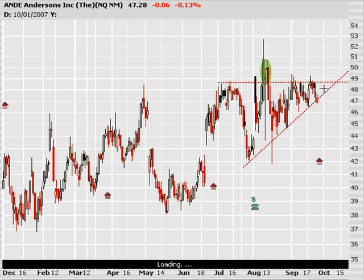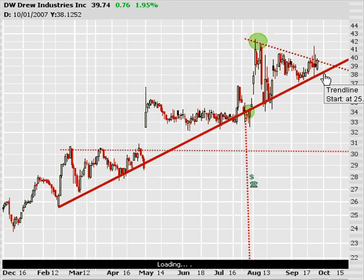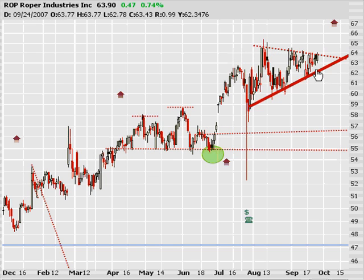Next, Drew, ticker symbol DW, symmetrical triangle here on Drew. You can see it plain and simple. It's about 8 points wide, so this should be a pretty hefty breakout once it does move. Next, Roper, ticker symbol ROP, symmetrical triangle, same thing, looking for a breakout of 64 to confirm the pattern.